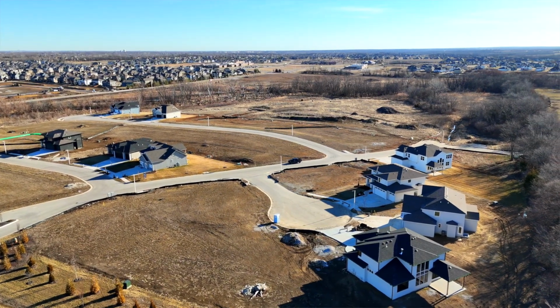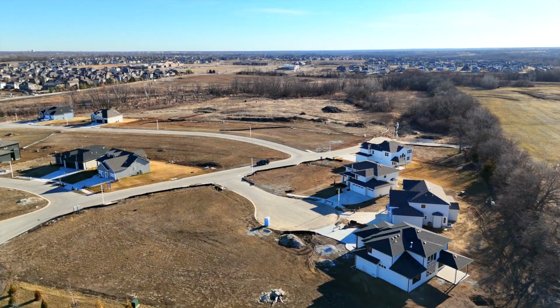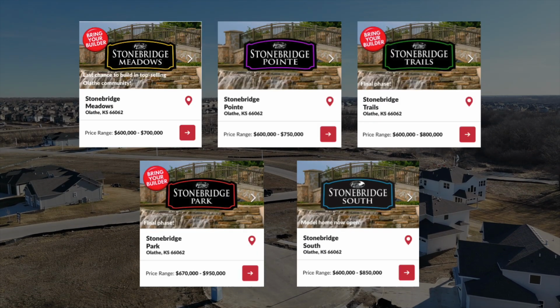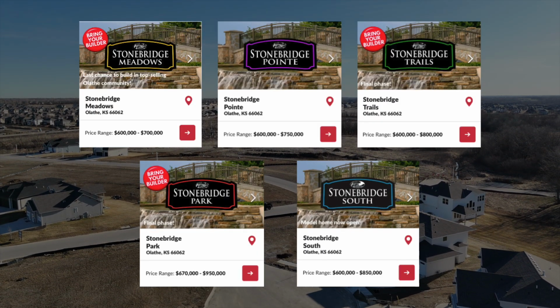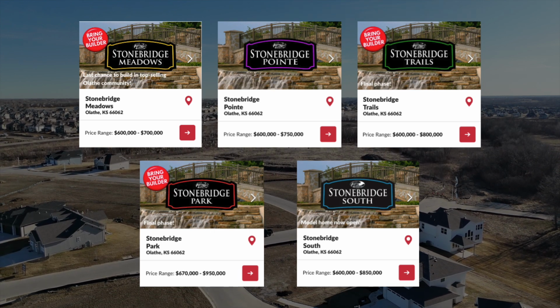The other nice thing about this is it's part of the Stonebridge communities. So there are like 4 or 5 different ones at this point. There's Stonebridge Point, Stonebridge Trails, Park, and then the Meadows, and then finally Stonebridge South.